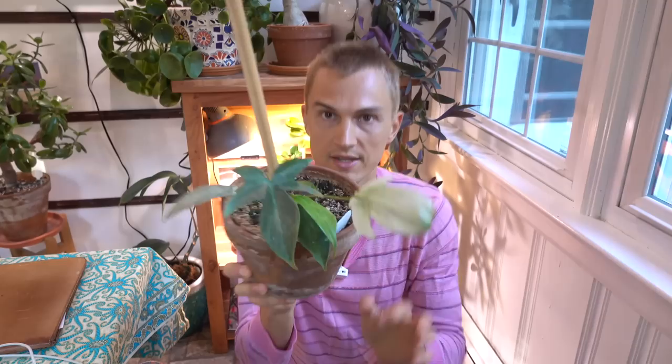Now this is a culprit of why I was telling you guys earlier they want to start them in a small pot. This is too big of a pot. This hasn't done anything for 10 months. Why have I not planted it back into a smaller pot? I've asked myself that almost every day.